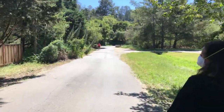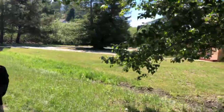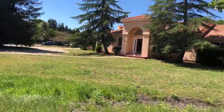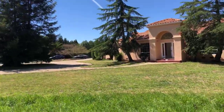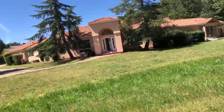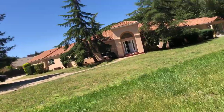So now we're just going to walk down. We're back to 120 Taryn. We're going to just turn the corner on Taryn, which is a private road. And there are 3 houses sharing the well down Taryn. And I just want you to take a peek of these gorgeous neighbor houses. You all right? Watch out for those bees.